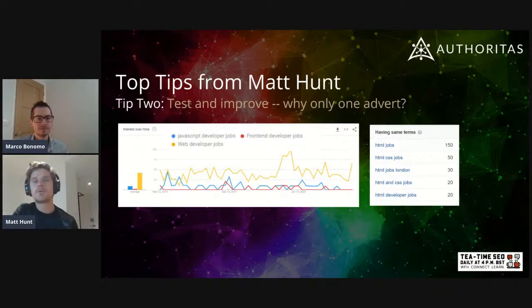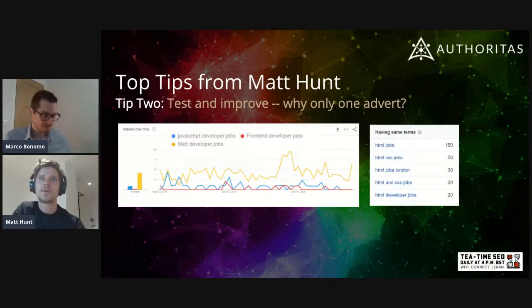So next one, once you've done your keyword research, you want to be testing and improving as well. As I mentioned before, you've got search volume for HTML, search volume for JavaScript jobs. So you're not just consigned to write front-end developer, web developer, JavaScript developer, but you can add in extras like possibly HTML in the skills as well, in the headline, and you might pick up more impressions, more clicks, or you might not. But the important thing here is to actually see and test.